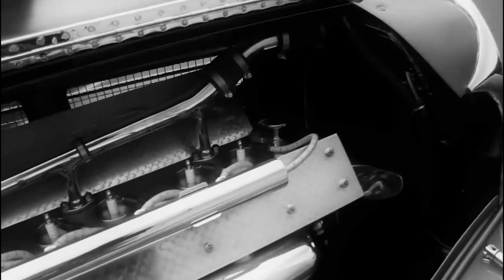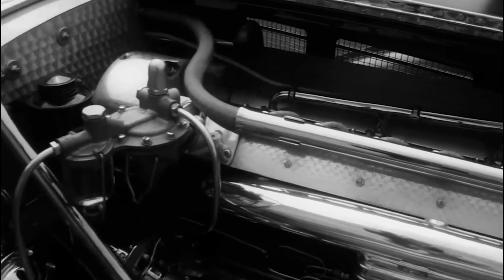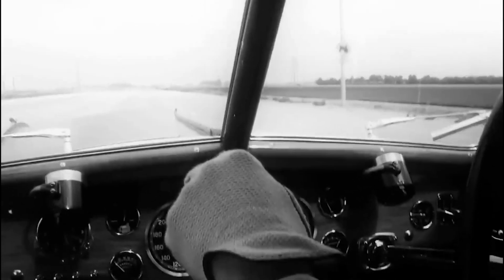These are the 10 most expensive cars sold in the USA in the 1940s. But there were many other classic, sports, and luxury cars that revolutionized the auto industry in that decade.